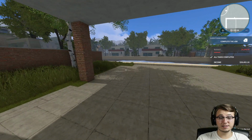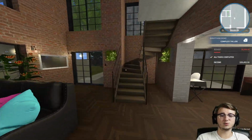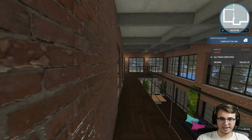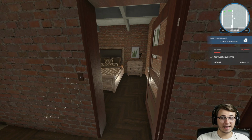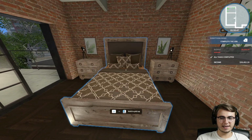And then there is no change to outside. Nothing at all is new out there, so I'm not gonna bore you guys with that, but we're now gonna head upstairs and we're gonna head into the master bedroom. This is where the magic happens, of course. I ended up going with sort of like the default things.